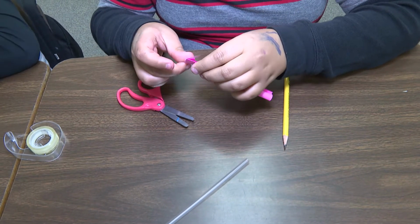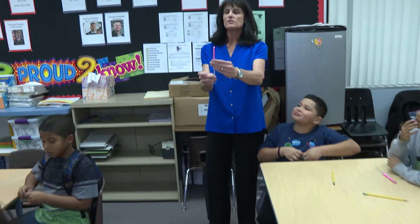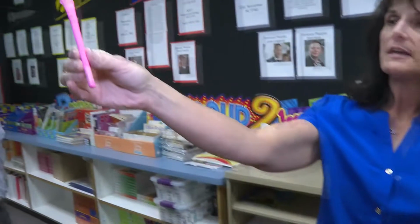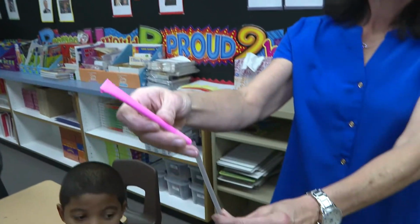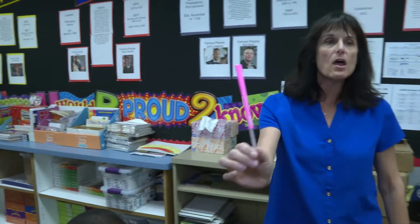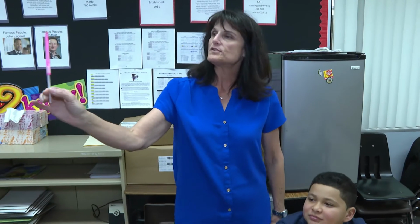And then, after you've got it taped, you can do what this student over here just did. Check it out. See, he's got his rocket taped, and he took his straw tube, and he's got it on his straw ready to launch, but no launching yet. That's as far as we're going at this point.